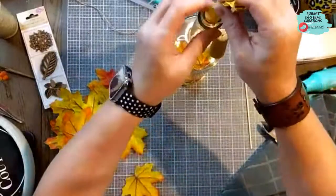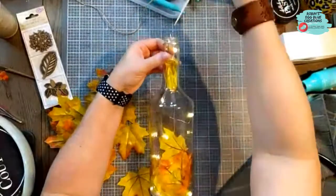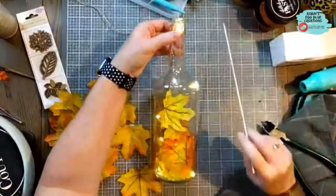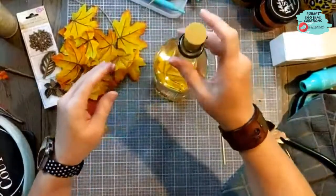I'll put in a few more. So I'm just literally stuffing it in the neck, and then it just pops open in the bottle. Okay, so we'll put those to the side. Let's just put those on.